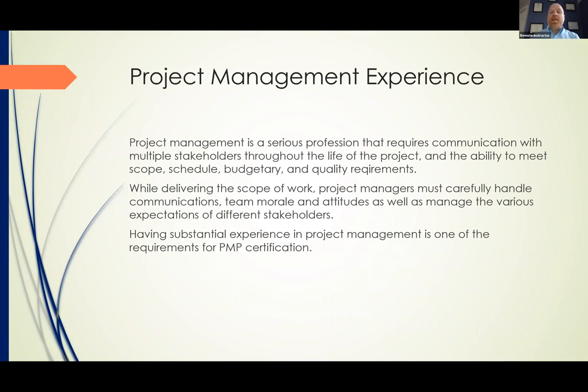So what do they mean by project management experience? Project management is a serious profession that requires communication with multiple stakeholders throughout the life of the project and the ability to meet scope, schedule, budgetary, and quality requirements of a project. While delivering the scope of work, project managers must carefully handle communications, team morale, and attitudes, as well as manage the various expectations of different stakeholders. Having substantial experience in project management is one of the main requirements for PMP certification.